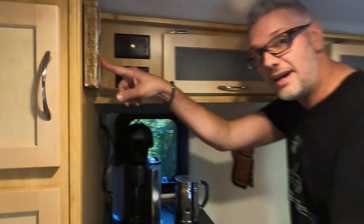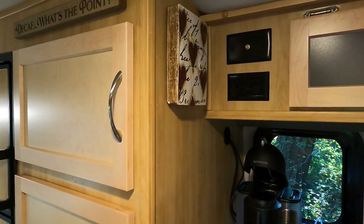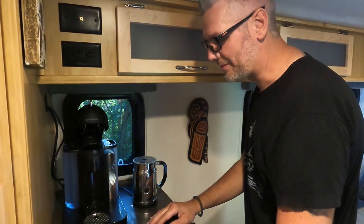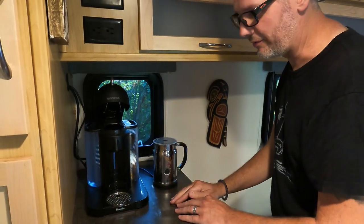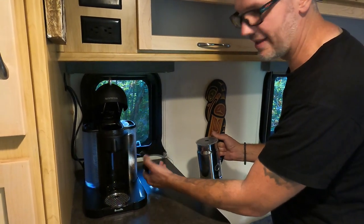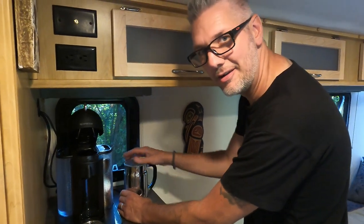These guys, or this artwork, these tiles are very heavy, and we had those tiles on these walls right from the start. They never came down. Those command strips are gold, and this machine doesn't even budge, and we've been on forestry roads and everything. The only thing that we didn't put on command strips is this guy here, but this is light. We just put this away. The milk frother, that's the name, right? Frother.